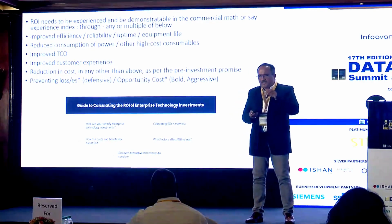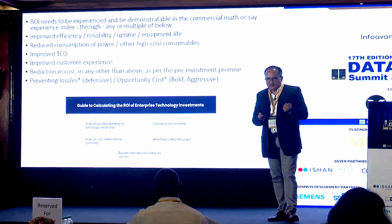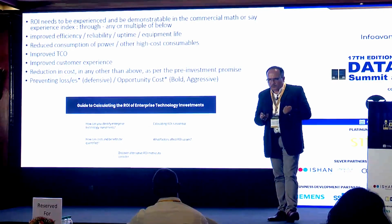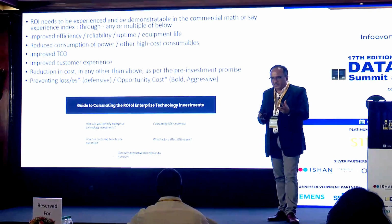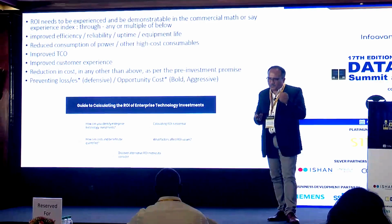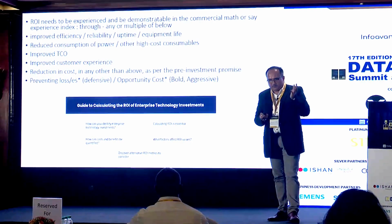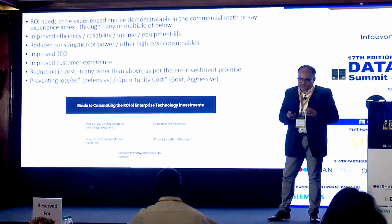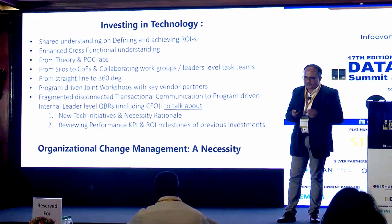So ROI needs to be experienced and to become demonstrable in the commercial math, or say an experience index. Improved efficiency, reliability, uptime, equipment life, it could be from any of these streams. You could do an initiative for efficiency enhancement, reliability enhancement, uptime enhancement, or equipment lifespan. Reduced consumption of power and other high-cost consumables, improved TCO, the total cost of ownership, and customer experience. So more or less we covered these topics.